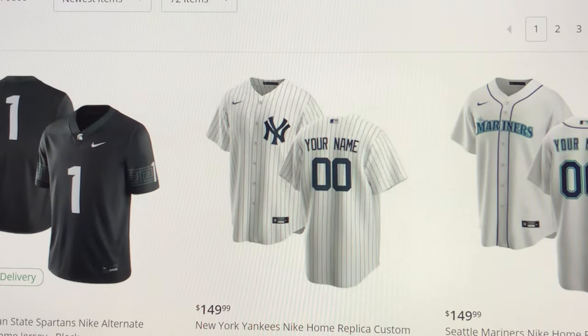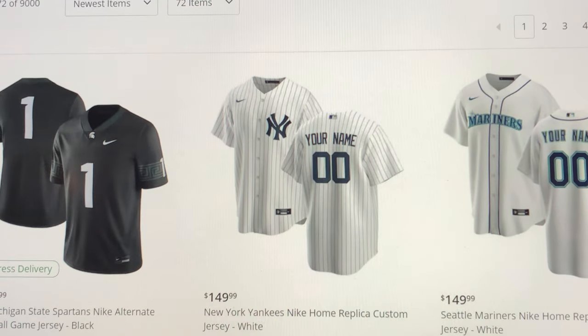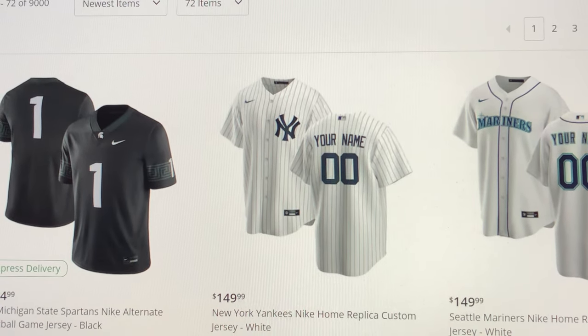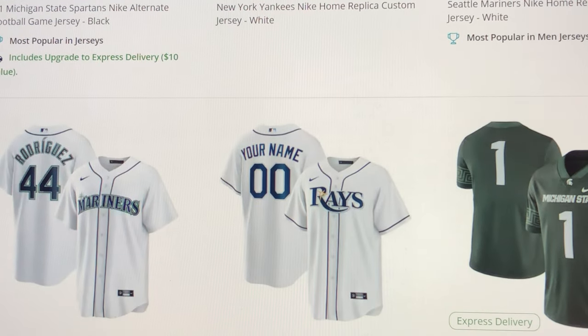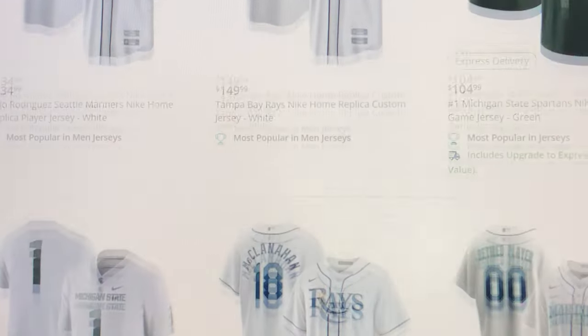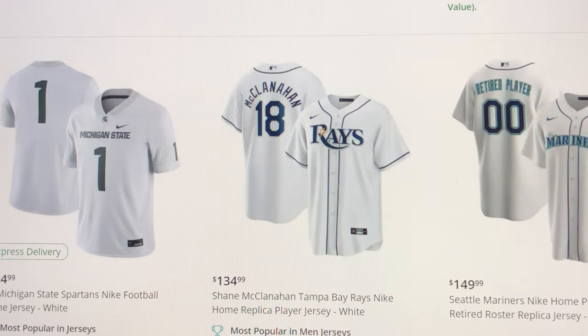What do we got here? We got a generic Michigan State. We got Yankees customizable. We got Mariners customizable. Maybe I'll move the camera back a little bit. Again, another Julio Rodriguez, a customizable Rays. You got Sparty again, generic number one. Yeah. They did put out a decent amount of these baseball jerseys this week. The Nike, I guess, replica jerseys. If you wanted a throwback player Mariners jersey, there you go. There's your chance of getting a retired player jersey.